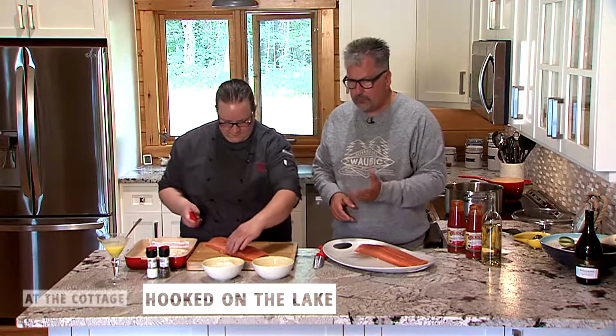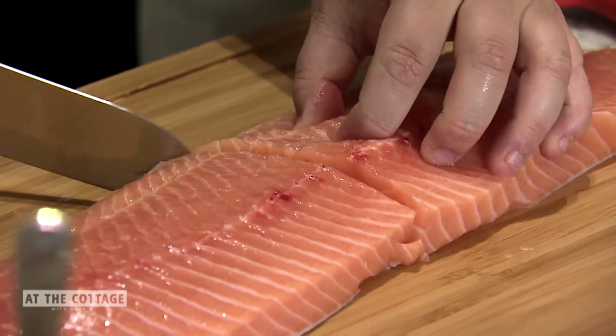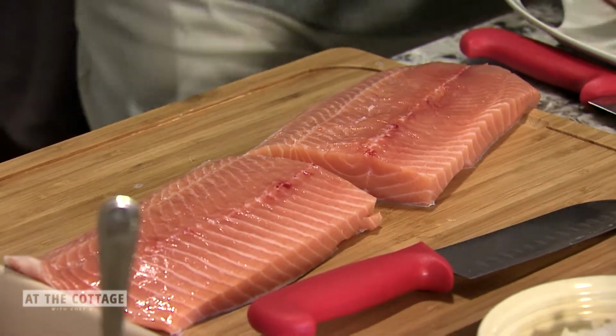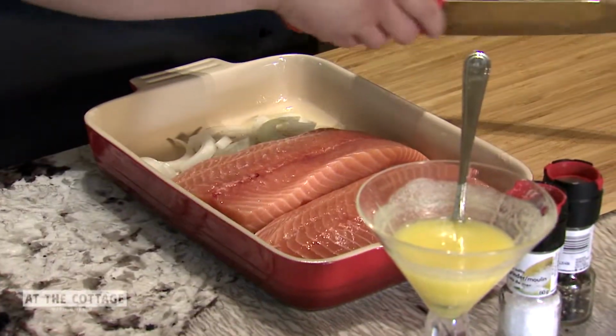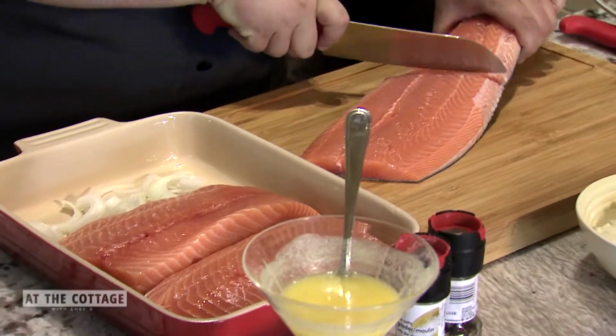All right. And we're just going to season it with a little bit of salt and pepper. Again, because we're going to be putting a sauce on this, we're not going to add a whole bunch of seasoning onto it. So we're just going to put it in like so. I'm going to cut one more for us. Oh, no problem. And then just season it with a little bit of salt and pepper. I'm just going to quickly wash my hands.